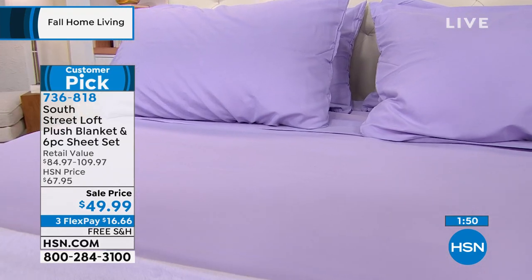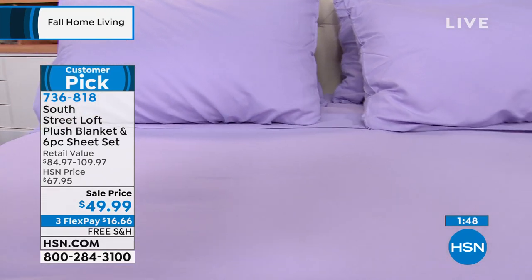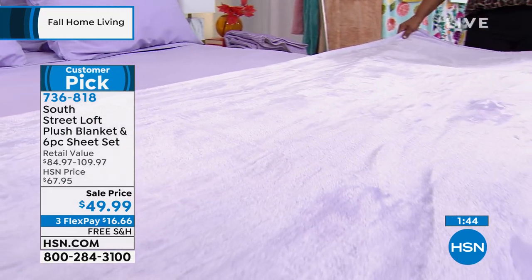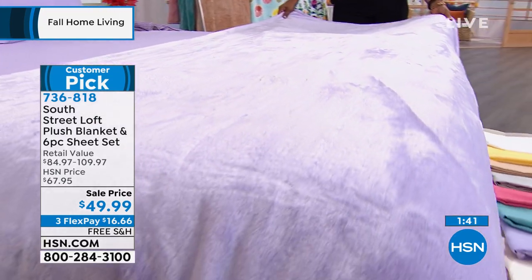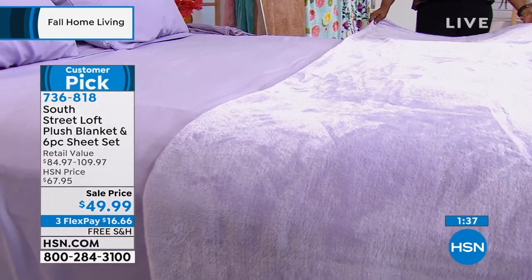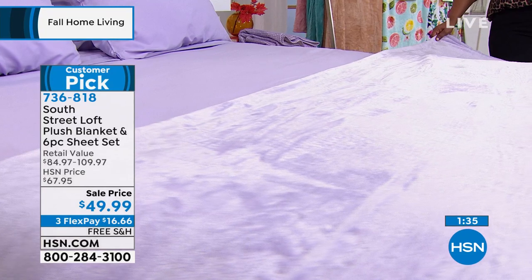If you'd like to have that one, we still have it in all sizes. This is a special price of $49.99. This retails for about $84 to $109. This is the lowest price we've ever offered. And if you're using our FlexPay, $17 in free shipping to get these at home. Beautiful gift to give.